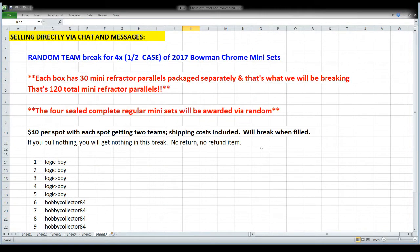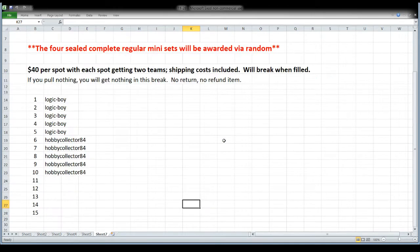First up, we are working on a couple of breaks, selling them directly, not listed on eBay, but selling them by way of chat and messages. They are both random team breaks. The first one is for 2017 Bowman Chrome. We're going to break the mini refractor parallels that come packaged with that. They come packaged 30 to a box, so our 4-box break should give us 120 of those to look through. And then, of course, we'll give out the 4 sealed complete regular mini sets by way of random because they're not really the fun part of that break. The fun part's the parallels. That's where the money is.